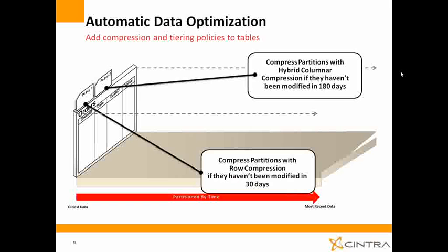So what we can do here, and this is a typical scenario that we recommend, is have basic compression on data where it hasn't been modified for 30 days. As I mentioned, our current month we would typically have uncompressed for best performance. Anything older than a month, between 1 month and 6 months, we would use basic compression or advanced compression. And if it's older than 6 months, then we could use hybrid columnar compression if we're using ZFS or Exadata.